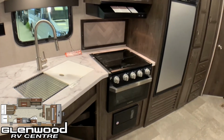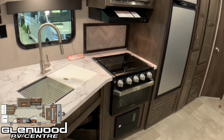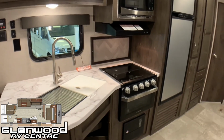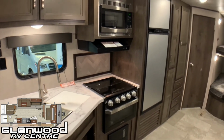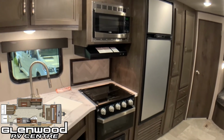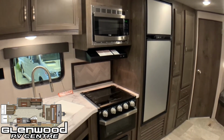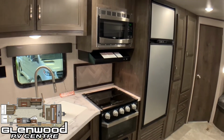New for 2020 is the Furrion 3-burner glass top stove. I think it's a great addition. It gives you a lot more prep space because now you have a nice flat surface. And they've added the matching stainless steel microwave, and they have changed the door inserts on the refrigerator to matching stainless steel, which I think is a really nice look.